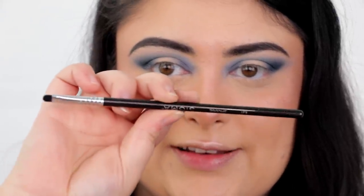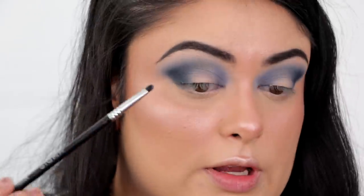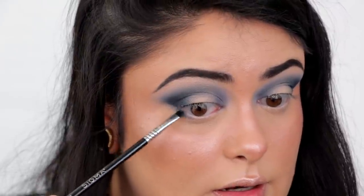So I'm gonna take a smaller Sigma brush. This is the E21 smudge brush. It looks like this. I'm gonna go in with the lighter blue shade and work it on my lower lash line to blend everything together.